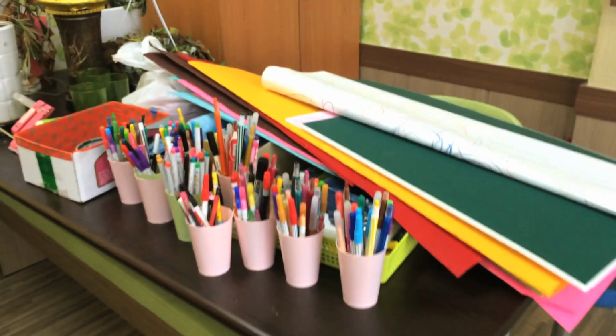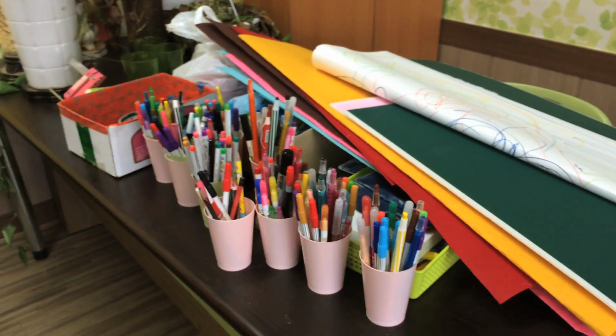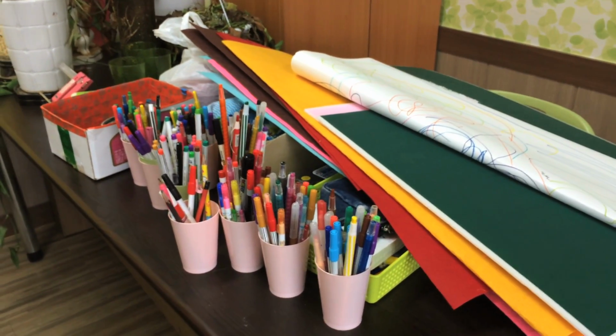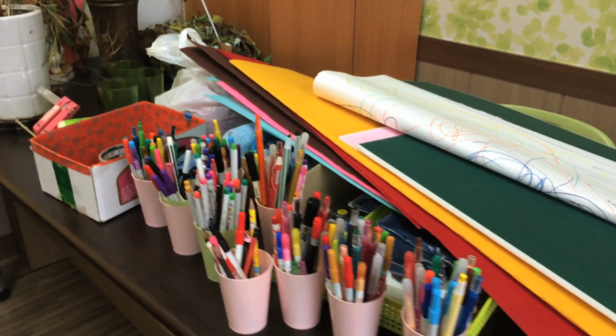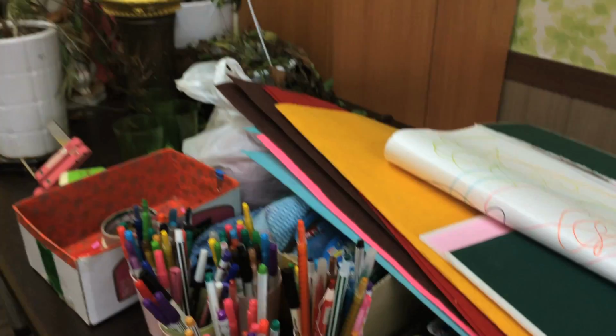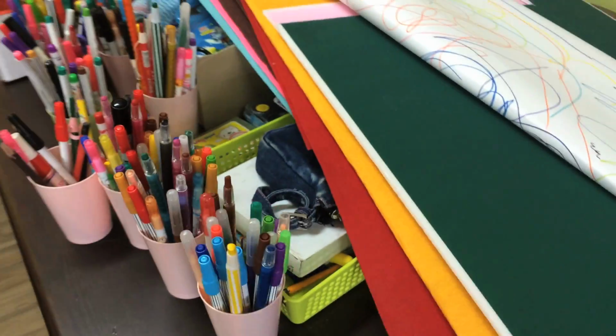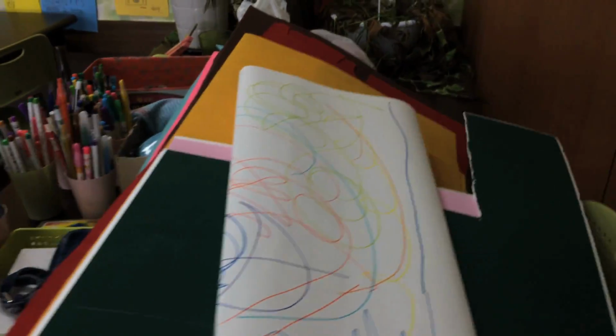This is also the art section. It's one of my favorite sections as well, just because I love artsy things, and I'm a really artsy teacher. I like to have them draw and kind of just break up the monotony of listening to me speak all the time.